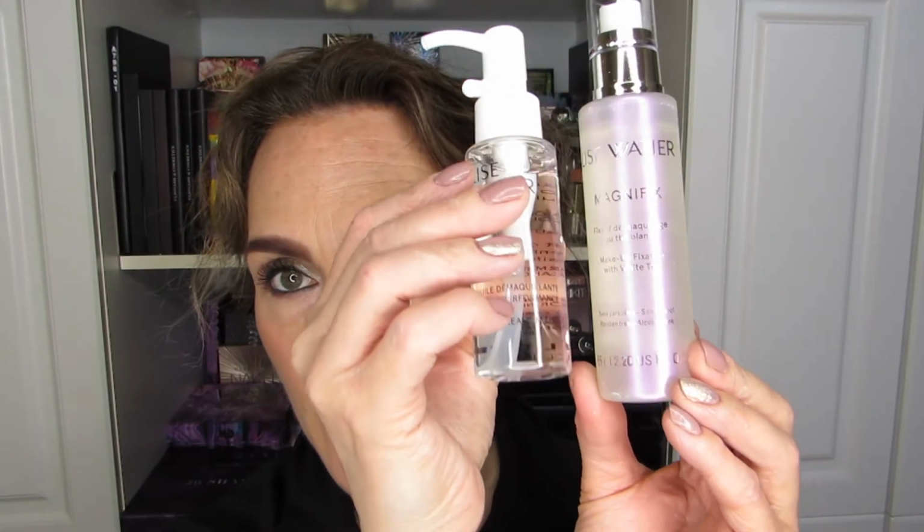And then there's also this Magnifique, which is a makeup fixative. I don't know why they used fixative. It's a setting spray. And there's a whole 65 ml in here, and in the cleansing oil there's 47 ml. So those two are pretty good size products. And there's more stuff still.